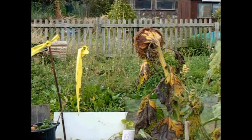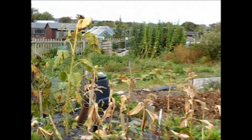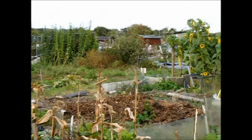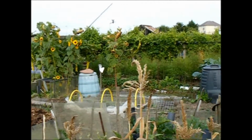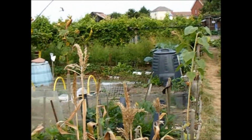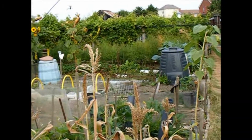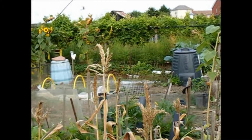Sunflowers are good. I'm going to collect all the seeds for the bird table. Look at the whole thing. There's all them lovely sunflowers again. So there we go. In September it always starts to look a bit scrawny. October it'll look even more scrawny. But we'll see you in October.